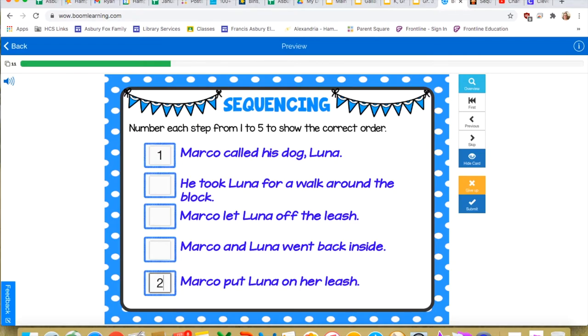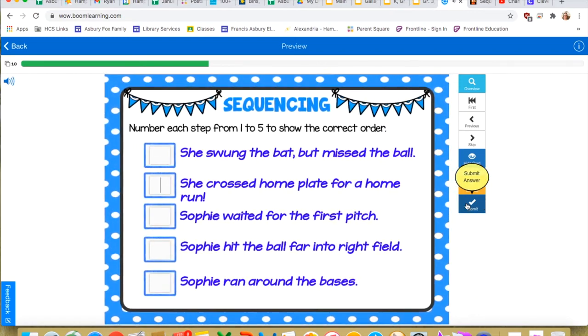Once he put her on the leash, then he would take her for a walk. After he took her for a walk, they would go back inside. Then once they're inside, he could take Luna off of her leash. Let's see if we're right. This one was a little tricky. We are. Good job.